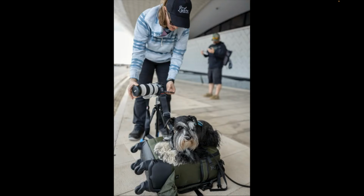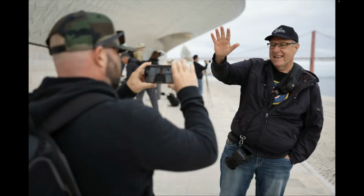Oh, and that's Cole the super dog. We had a service dog with us, a great little guy, quiet, wonderful, and he travels everywhere. They have little saddlebags to carry a lens on each side. I mean, he's a small dog. That would have been nice. He could have carried two small lenses.